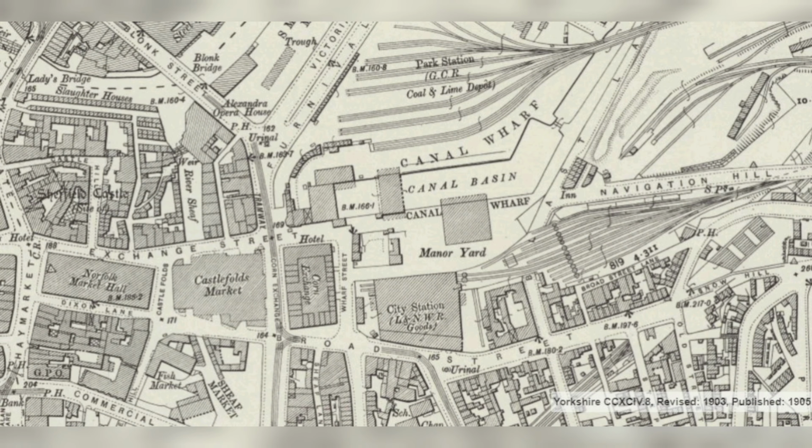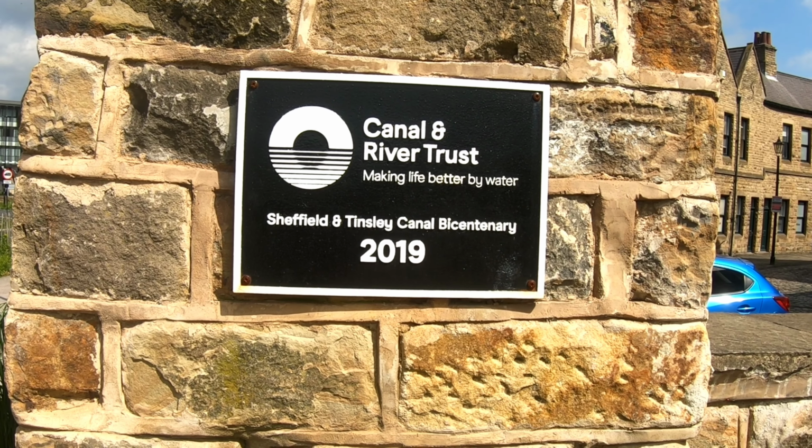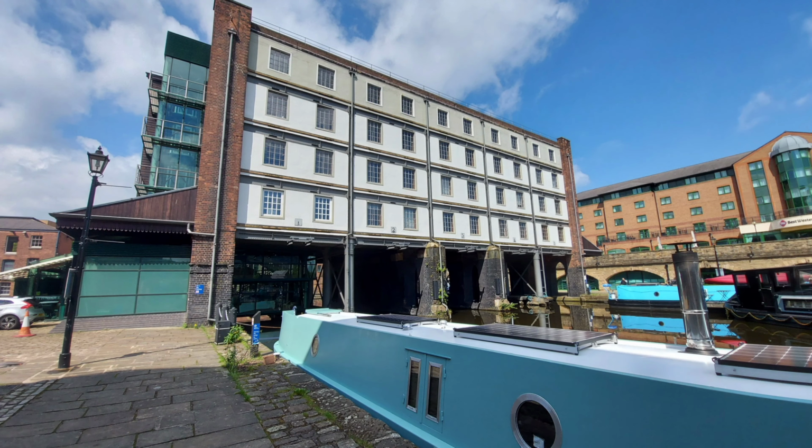So we're just going to have a look at Victoria Quays to begin with. Opened in 1819, like the canal, and this is the terminus at the Sheffield end. We've got quite a few Grade 2 listed buildings here, so we'll just take a quick look around and I'll show you what they are.